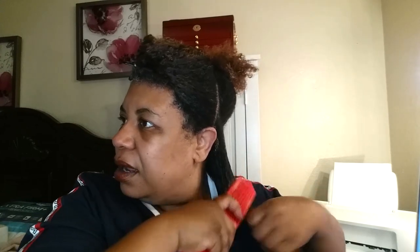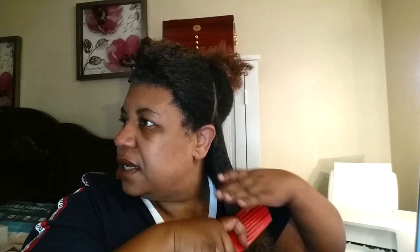I was like, I'm not gonna shampoo my hair twice in one day, and the gel is just gonna give it some definition. So yeah, that's the right texture for that.